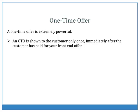An OTO is shown to the customer only once, immediately after the customer has paid. Understand that right there, immediately after the customer has paid. With an upsell, most of the time the customer has not even paid yet. You're trying to get them from either free or 37 up to a higher price before they enter that card information. An OTO is shown once they've paid. They've pulled the credit card out. They've bought the product. Maybe it's your thank you page, usually in the place of your thank you page: wait a minute, I've got this special offer for you right now, and you're only going to see it one time. So make sure you've already got the customer's credit card. They've already committed to that purchase. You've made that sale, and now you're going to sell them again.